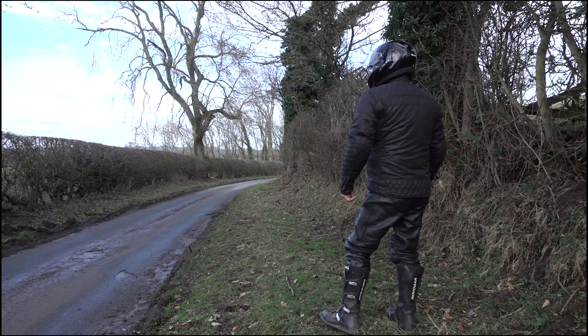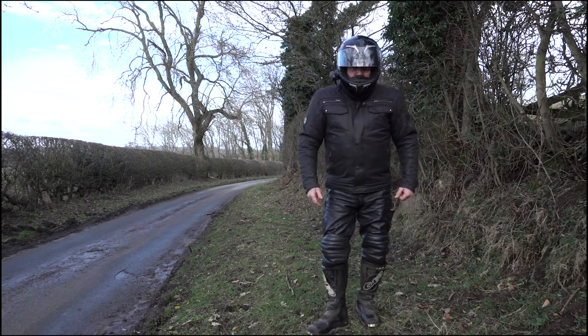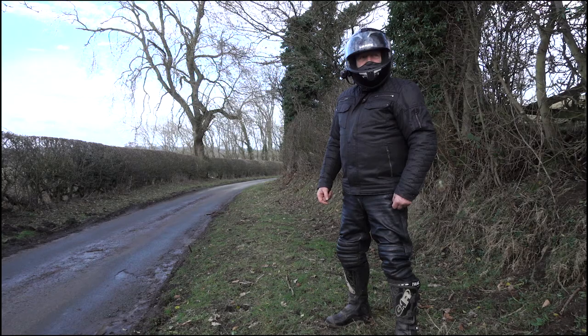And my boots, they're old eBay again. £20 or something, so I don't really care if I get covered in puddles or whatever, but they've lasted for years anyway. As long as you get them dry again when you get home, you don't need to worry.